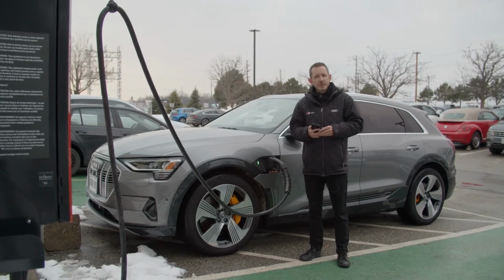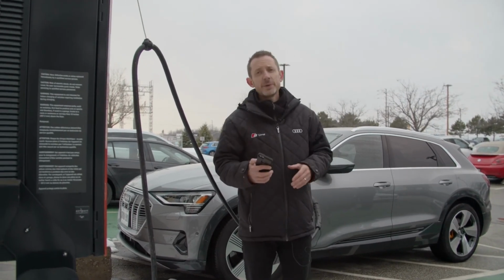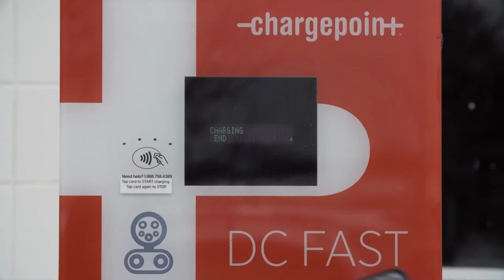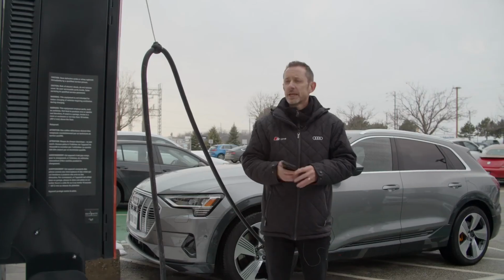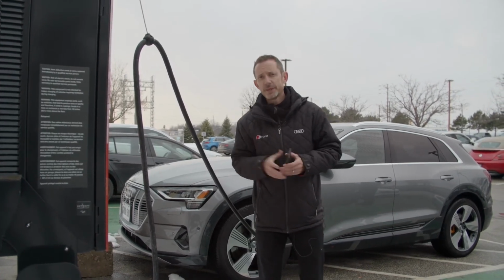So now it's time to end the charging session. And once again, this ChargePoint DC fast charger does require that we tap again in order to stop the charging. You can actually hear the charger stop, which indicates finished, and now we can remove the plug from the e-tron.